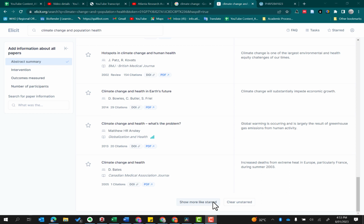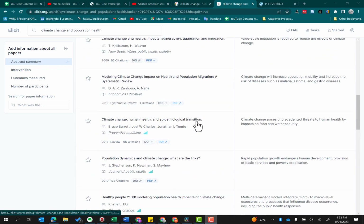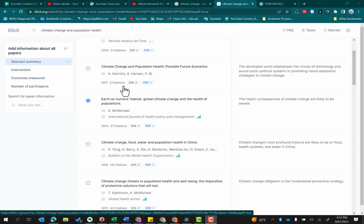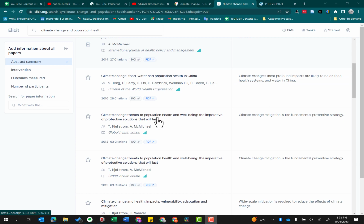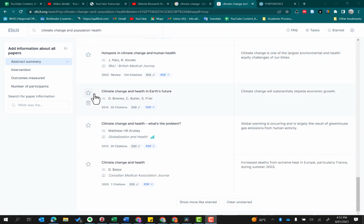Though there's nothing bad in that when you are just starting to build your knowledge, particularly when you are new to a research topic or a research area. But here you've already streamlined, you've already gone through all these papers and you find a particular paper that meets your need. Oh, this paper is exactly what I wanted to do in my own research. Just click on star on that paper, then you click on show more like starred.